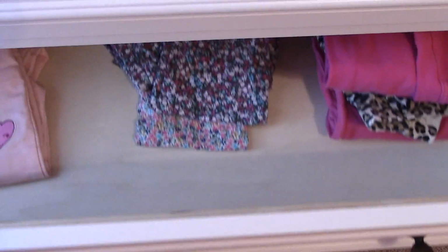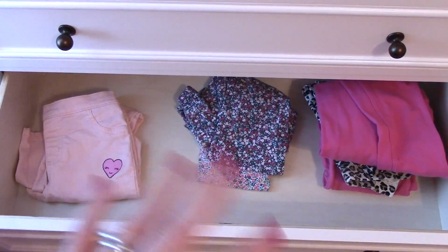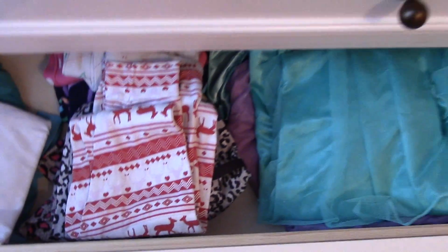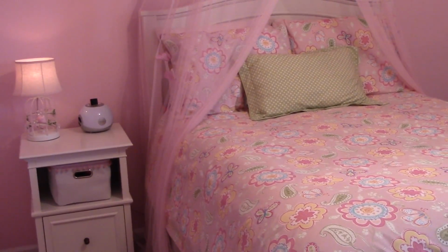The next drawer is her pants drawer, which pretty much a lot of this stuff is in the laundry, but she's got some jeans and things that need to be put in there. But that is where she keeps all of her pants. And then the bottom drawer is just nightgowns, pajama pants, and pajama shirts. So I am really happy with how everything turned out.